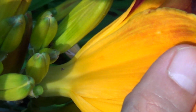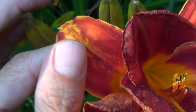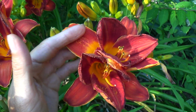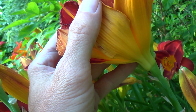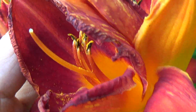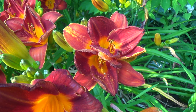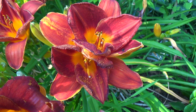Now this petal right there is the one that should be separate. This petal right here is of both flowers. And same with that one. Normal, abnormal.